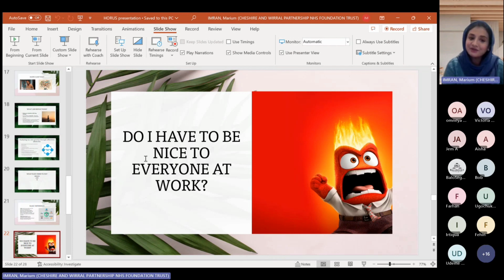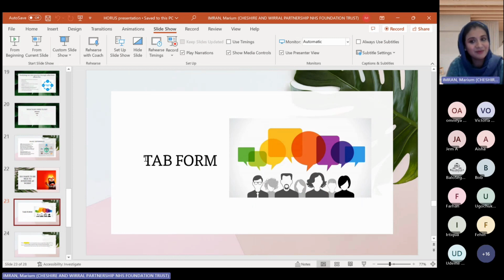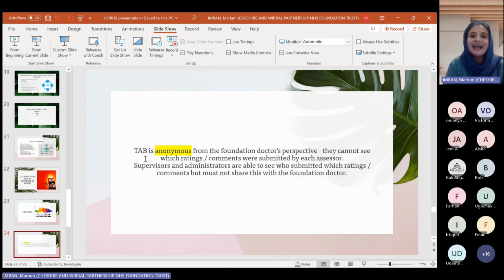Okay, the next thing is, do I have to be nice to everyone at work? Well, it's totally your choice, but you have to get the TAB form signed at the end of the rotation. TAB is an anonymous form for the foundation doctors, and if you are a non-trainee doctor, you also have to get it signed from your team. The rating and comments are submitted by each assessor. Now, the interesting bit is your supervisors and administrators can see who submitted which rating and comments, but you can't see it, and neither will they tell you.